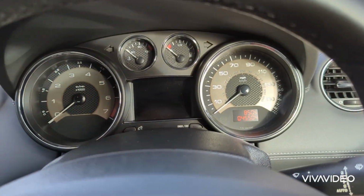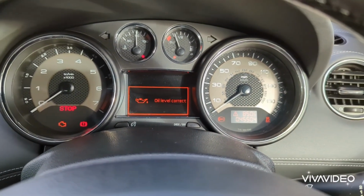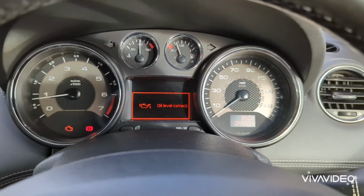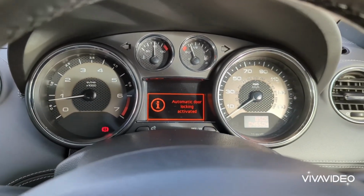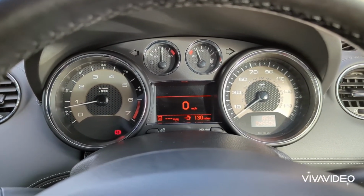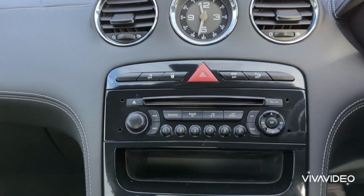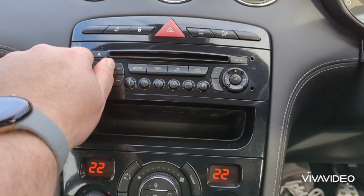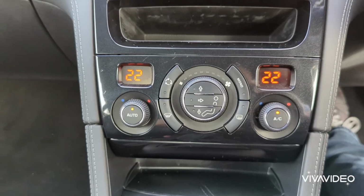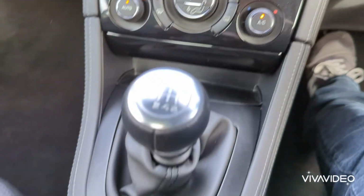So there's no faults on the dash. I like the fact that it checks the oil level when you start it. So it starts first time every time. There's no faults on the dash. It drives incredibly well. So yeah, we've got radio, which is on at the minute. Turn that down. Dual zone climate control with air conditioning.